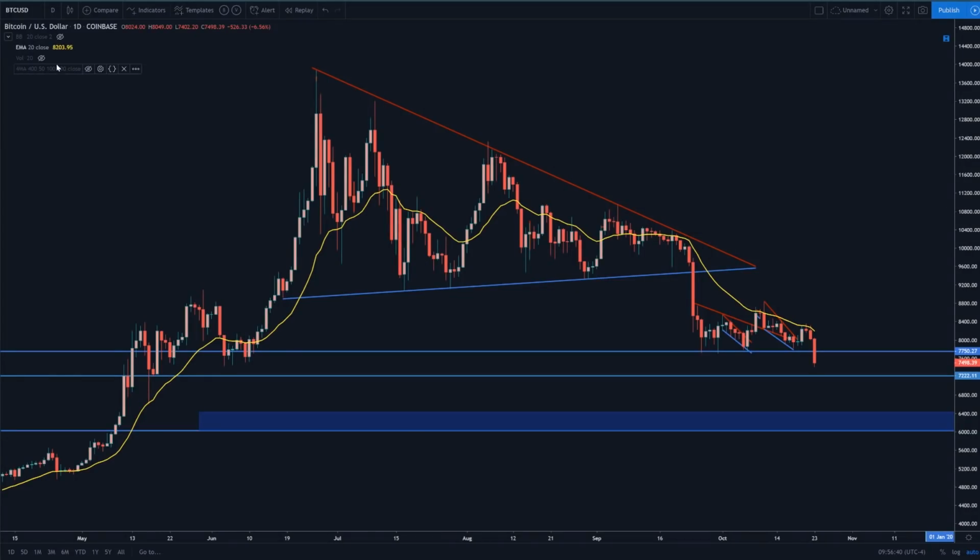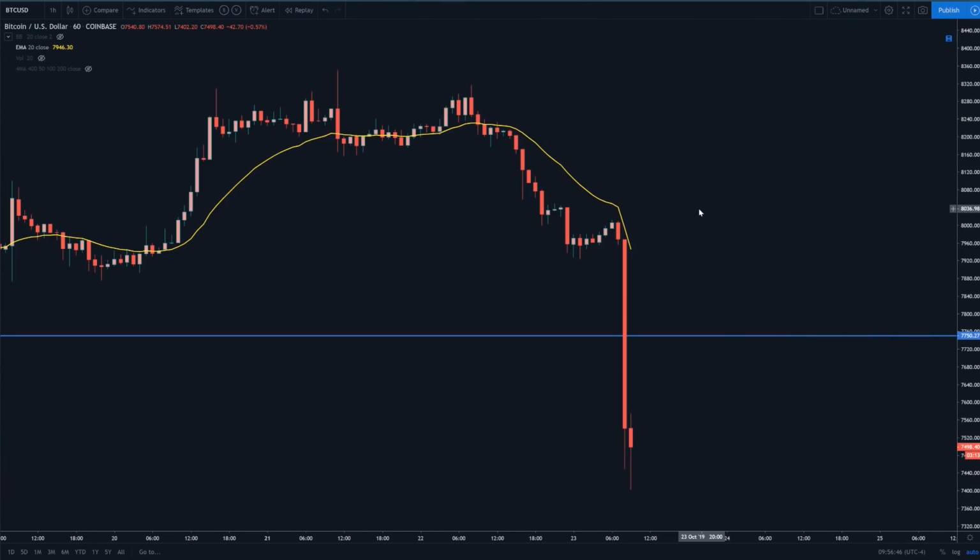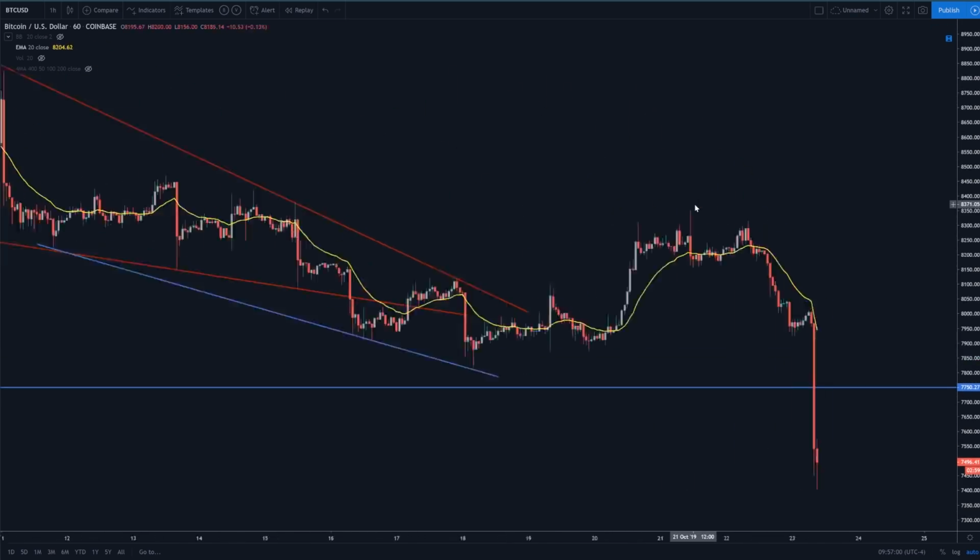Jeb here, and in today's video, we're going to be doing some shorter-term technical analysis on Bitcoin because, guys, as you can see, finally, Bitcoin has done something interesting. We've broken bearish around $500 from where we were trading a little earlier this morning at 8 grand down to $7,400 as a new temporary bottom. Guys, just as the market was getting boring, things ramped up.